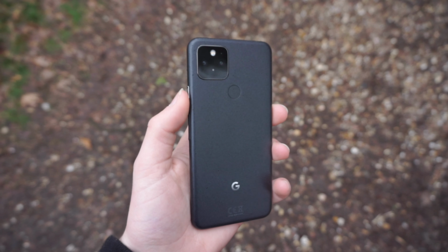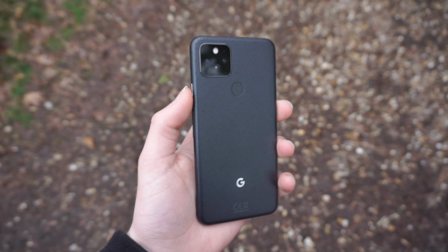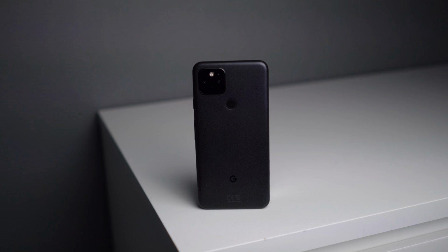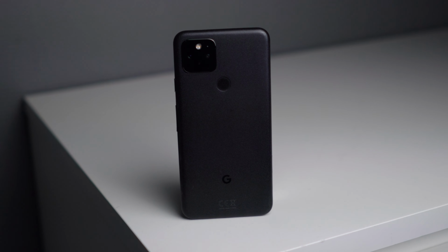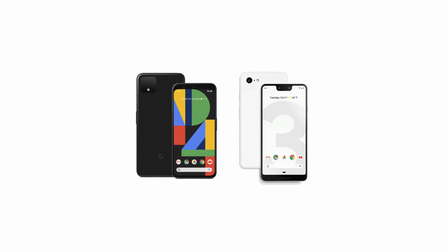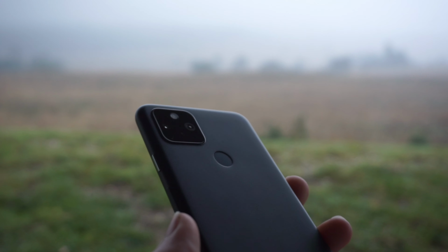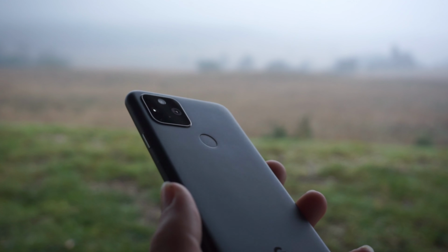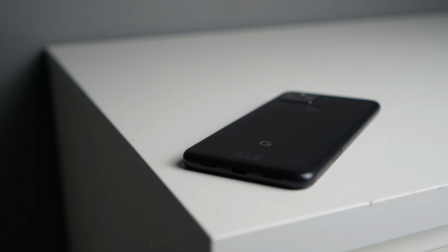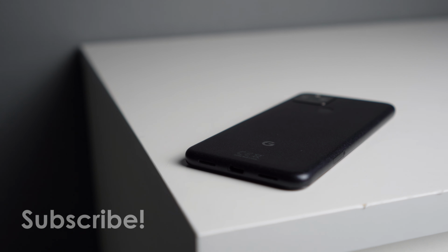When we take a look at the back of the Google Pixel 5, Google says that it's made from aluminium, however they put a coating of plastic on it, so it's actually plastic. And it doesn't feel as premium as some other Google Pixel phones, for example the Pixel 3 or 4. It has a nice rounded shape, so it feels comfortable in your hand, and on the bottom of the phone there is a USB-C port, but sadly there is no headphone jack on this phone.